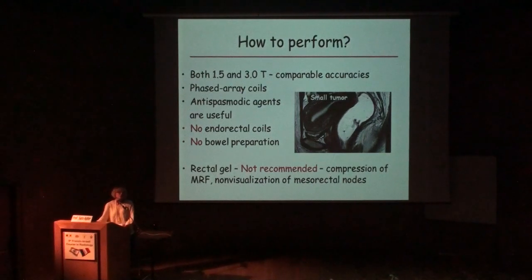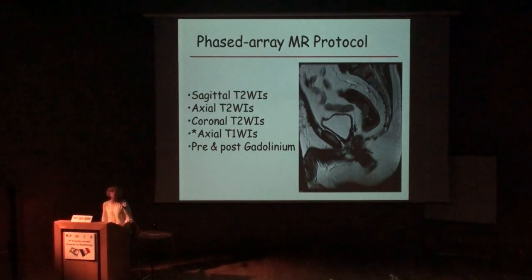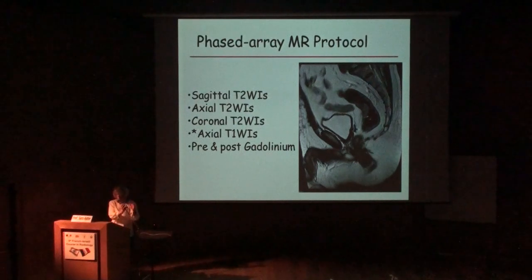No bowel preparation, so it's easy. And not even rectal gel. Rectal gel is good when you have a small tumor. But if you distend the rectum, you might miss the nice imaging of the mesorectal fascia and even sometimes small nodes in the mesorectal fascia. What is the protocol? If we don't use an endorectal coil, we have to use at least a phased array coil.